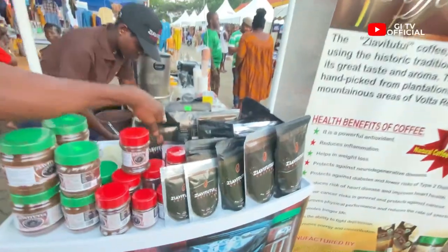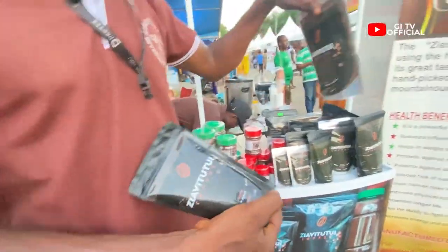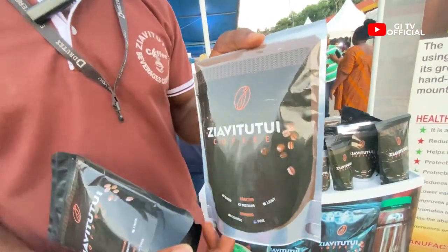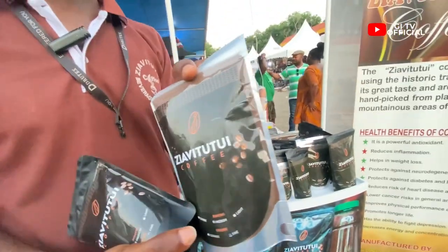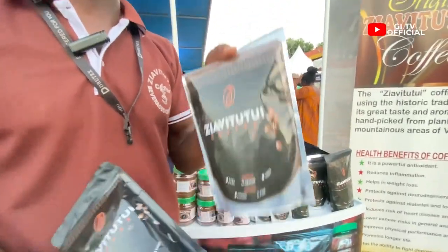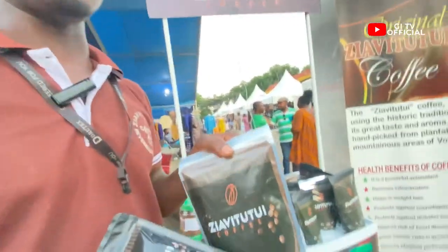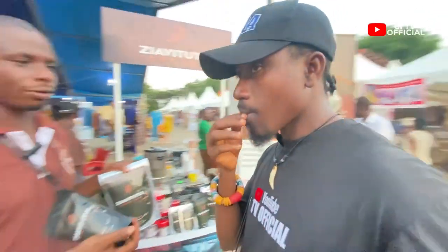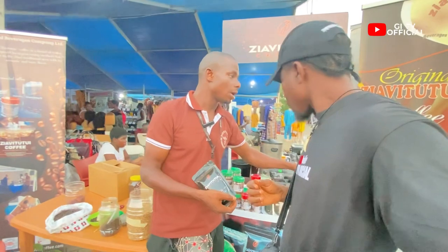So we've changed to a pack like this. This is 200 grams of coffee, and this is 300 grams of coffee. It's all natural. We don't add chemicals to the coffee. If you are a coffee lover, I will encourage you to take this kind of coffee, because there are no additives and everybody likes good things. This is the best coffee I'll introduce to you.